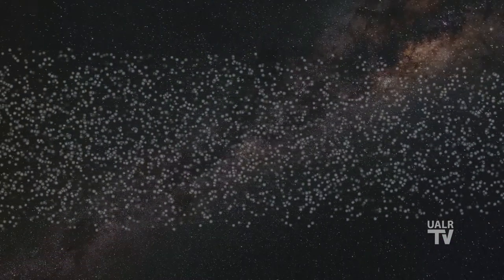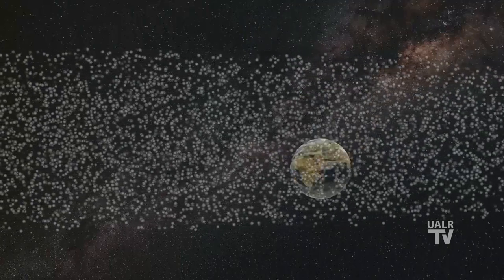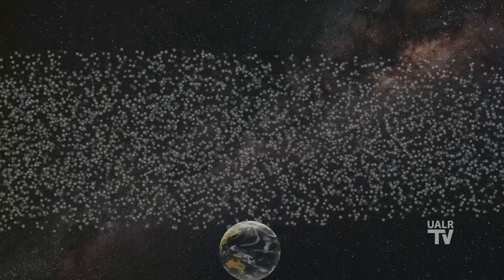Over time, due to interactions with the solar wind and the gravitational tugs of the Sun and planets, the dust trail will spread out to form a meteoroid stream, which can persist for thousands of years. If the Earth's orbit intersects or overlaps the stream at some point, then we get a meteor shower every year when our planet plows through the debris.